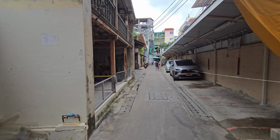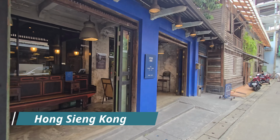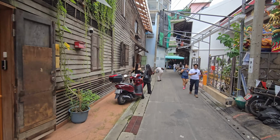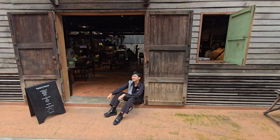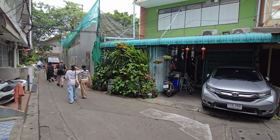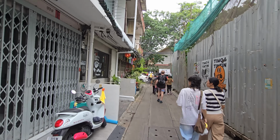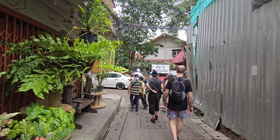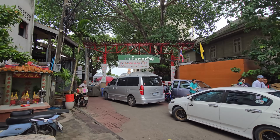By the way, there's a very nice coffee shop here called Hong Xiang Kong, but I think the Riverview Residences has a nicer view and the prices are a bit easier as well. This is a new place called the Vanchi House. As you can see, already a lot of tourists found this place. We are in luck. There is a market here.